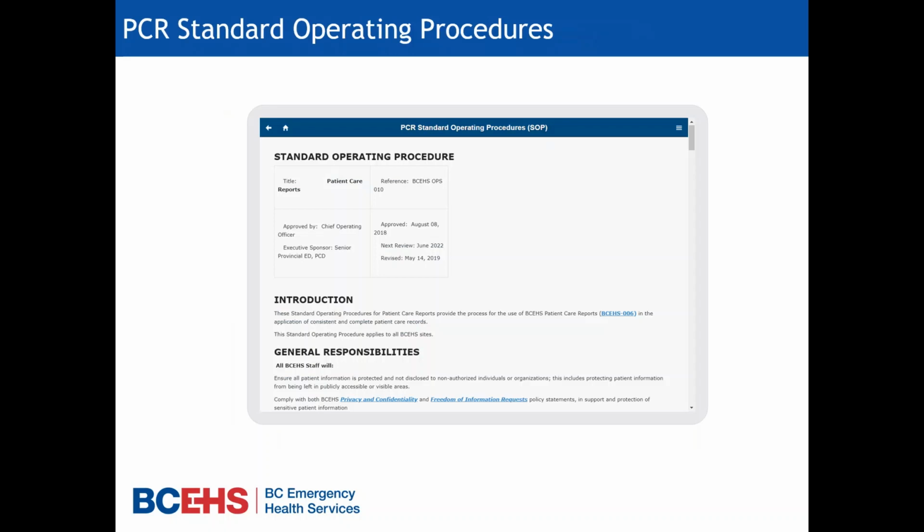To review the PCR Standard Operating Procedure, please refer to the BC EHS Handbook or go to the intranet site under Policies and Procedures.